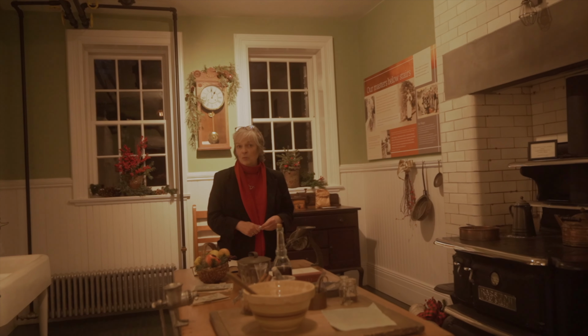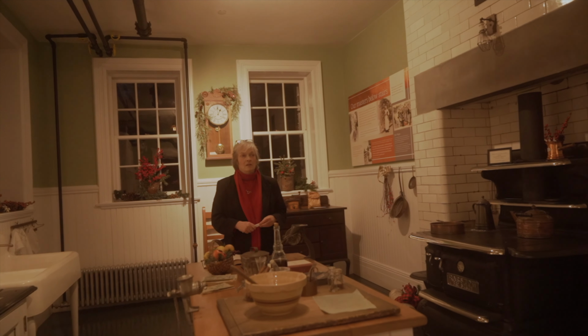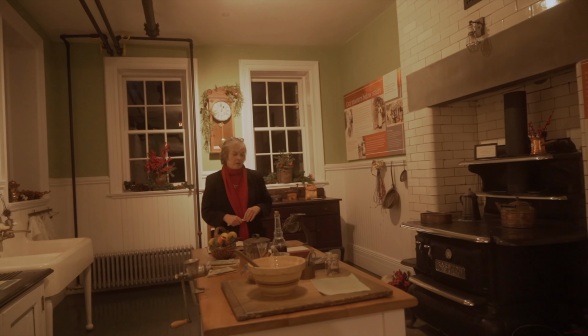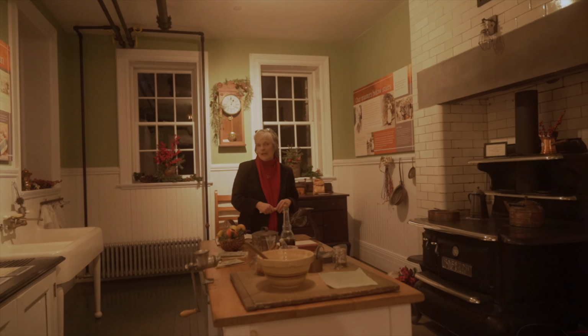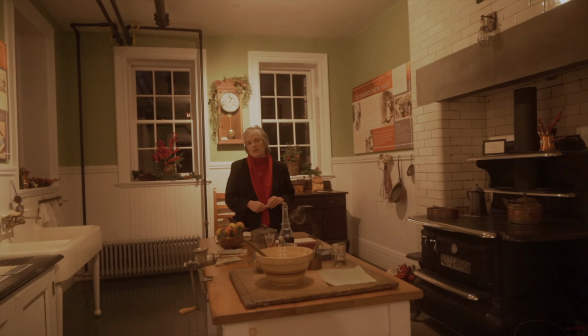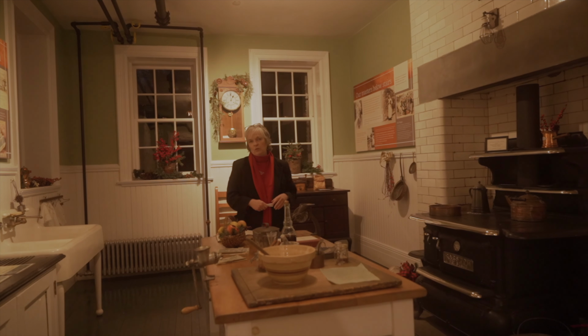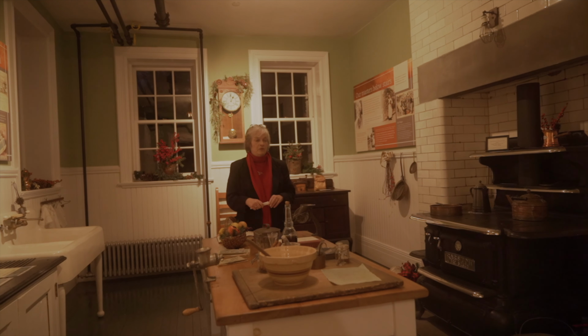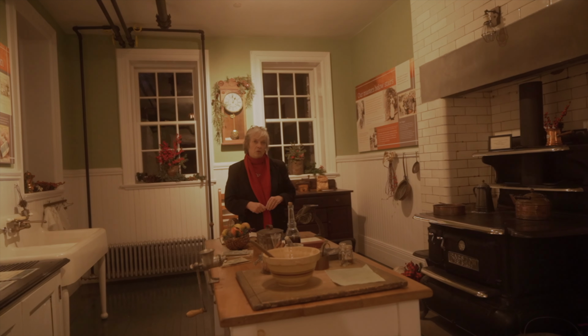Now, the kitchen was hard work as well. It was very hard work. This kitchen, the cook, while the Whartons were here, was a woman named Mary Bagley. She was an Irish immigrant, and she might have had maybe one or two undercooks and scullery maids, but she had to produce food here in this kitchen for the guests.